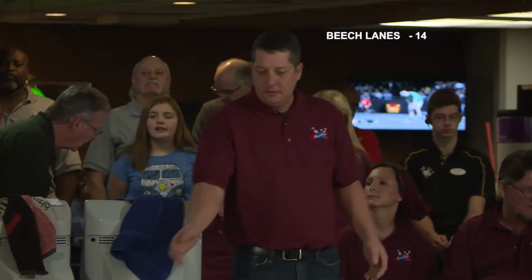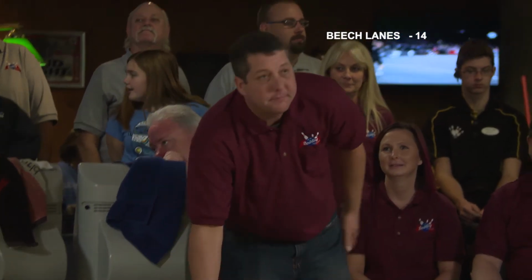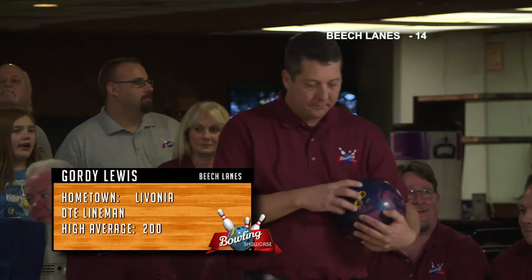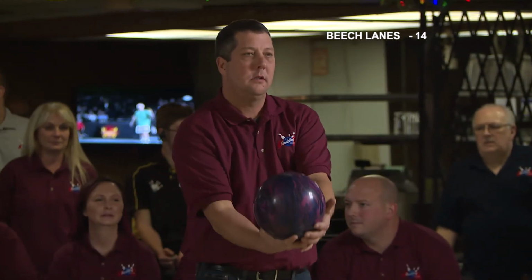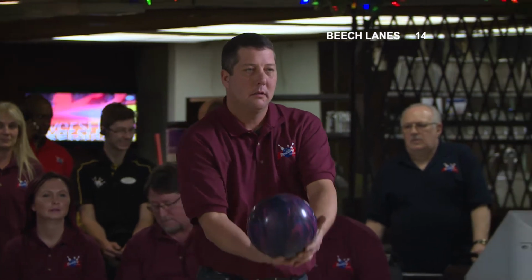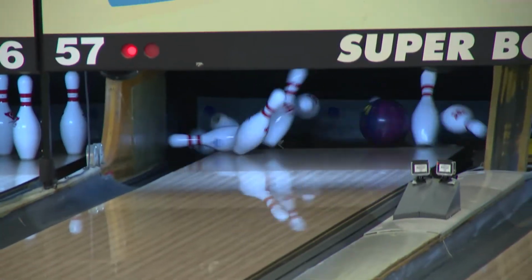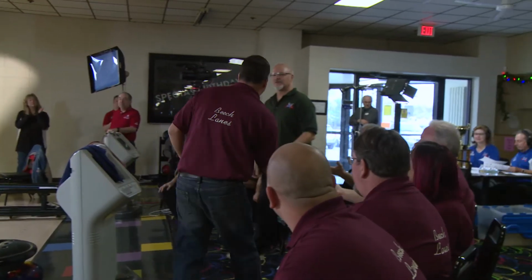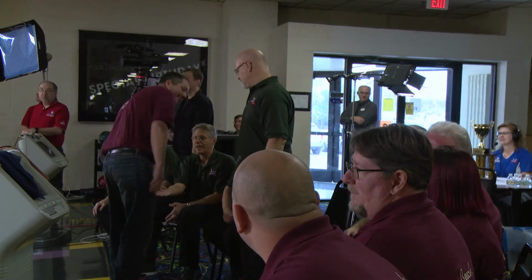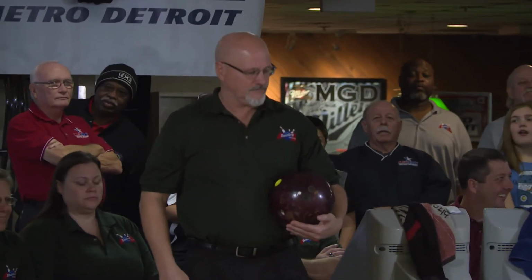So now Gordy Lewis is up for Beech Lanes, working on a strike. 133 through 7, strike up in the 8th. And Gordy Lewis can kind of help him out here. He's got 1 300 game and 3 299s to his credit, a high average of 200. Wow. Big strike. So Jim Kulha, who's the co-proprietor with Greg at Cherry Hill North. Now it's up to him. It's coming down to crunch time. It is.